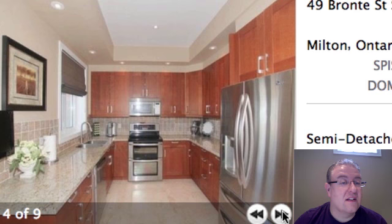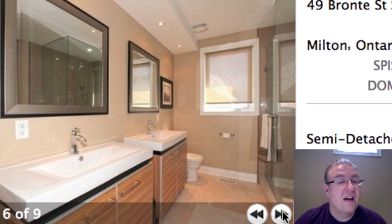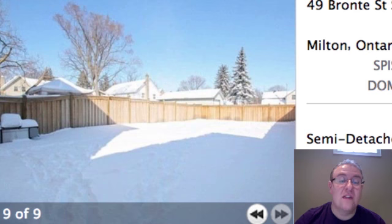High ceilings on this one. Not as open concept a kitchen as you find in some other semis. But a nice looking ensuite. Looks like a huge master shower, and then you've got California shutters and so on. So there is a finished basement here too. Again, none of the ones that we're talking about in the mid-4s had a finished basement. So you add that plus the lot, and there's certainly an argument to be over 5. There's no doubt about it.